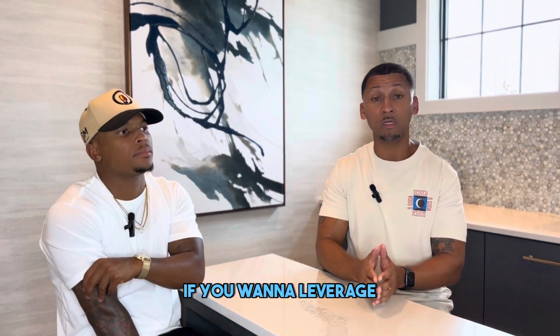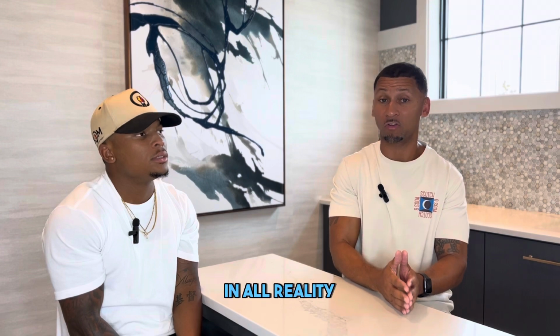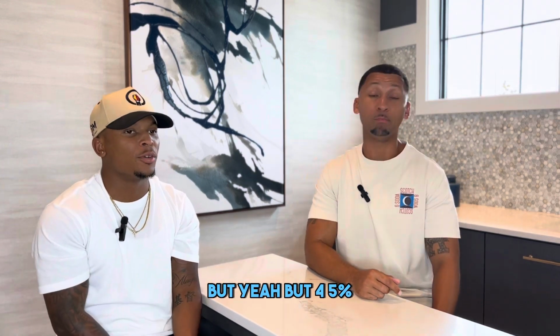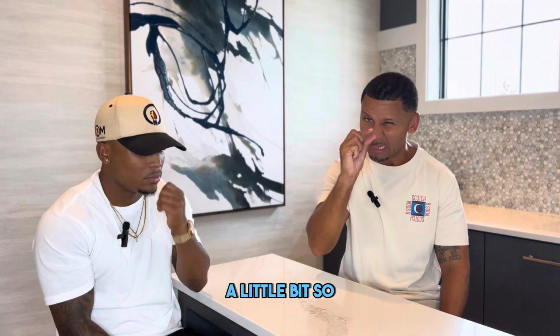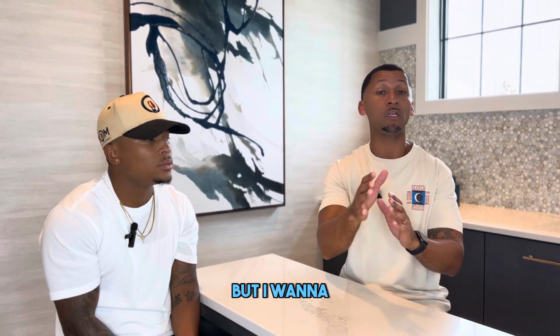Yep. If you want to leverage your personal credit for funding, you really want to be under about 4 or 5% in all reality. That's the sweet spot, about 4%. I say 10%. Yeah. But 4 or 5% would actually be the lower the better, showing a little bit of usage. So anywhere below that 10 is going to be sweet. You want to optimize it, go below 5 somewhere, and then you're going to be good. But I want to at least share that.